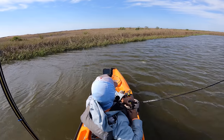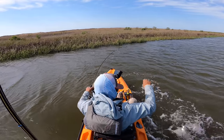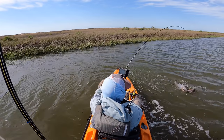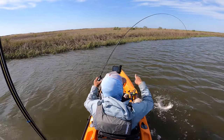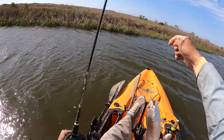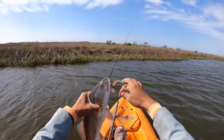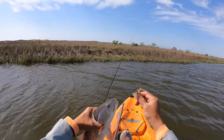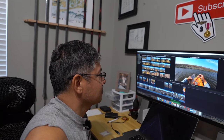Uh-oh. I saw that. Saw you, buddy. Oh my gosh. Just completely saw him dart straight over at it. I did not feel a thump or anything like that, but I definitely saw him. Bamboozled by that shrimp. Looks like he's been caught before right there. Maybe that was my hook.